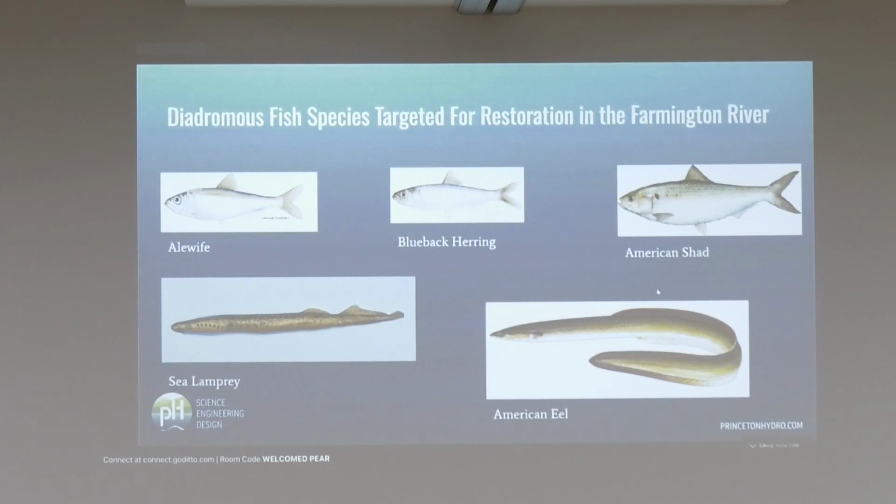These fish spawn in freshwater. Their juveniles migrate down to the ocean where they grow and live for a few years before they return to freshwater to spawn. The 4 target species that we're looking to restore populations of in the Farmington River are alewife, blueback herring, American shad, and sea lamprey. And because of their life cycle, it's really critical that we provide opportunities for them to move upstream, and barriers like the lower Collinsville Dam can really impact their ability. There's currently no way for these species to move around the dam.